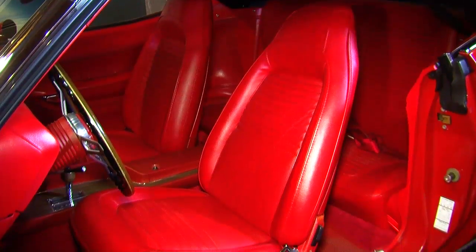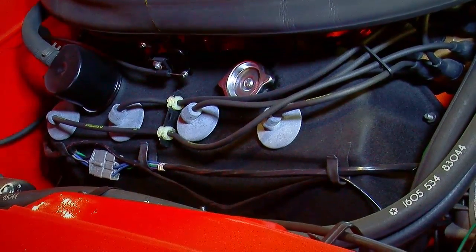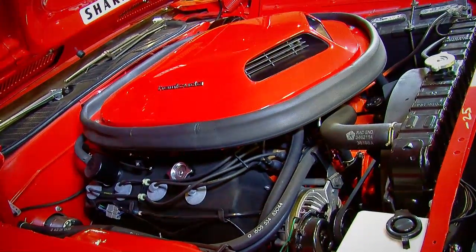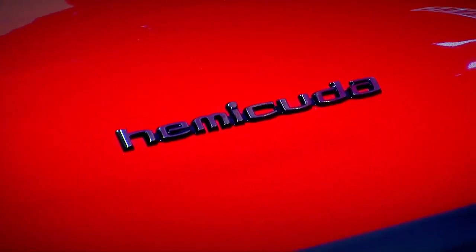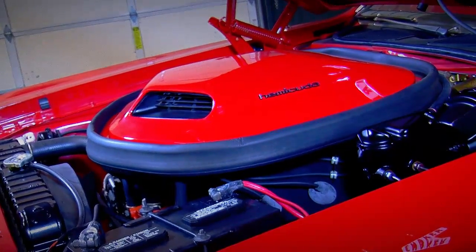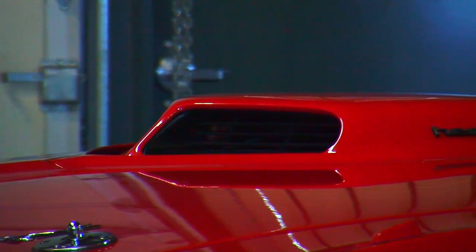And aside from having the Hemi dual quad motor, on top of that engine you'll see a shaker scoop, which was an option, and this one's actually a red shaker, which is kind of unusual. Most of the shakers were black or a silver, but some were body color, and this one was. And it's a red on red convertible.